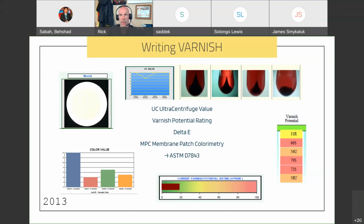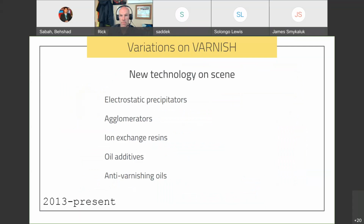And that's where the ASTM D7843 came into effect, and that's exactly what it was. It was a set procedure that any lab could follow to achieve consistent and repeatable results. And by this time, varnish had become quite a hot field, with many new products on the market. And that included things like electrostatic precipitators, agglomerators, ion exchange resin beads, additives, even anti-varnishing oils. And a lot of these things are still available on the market today.